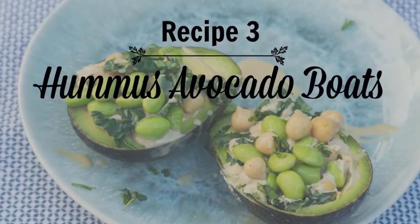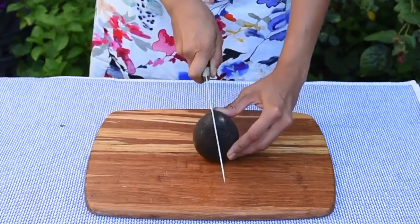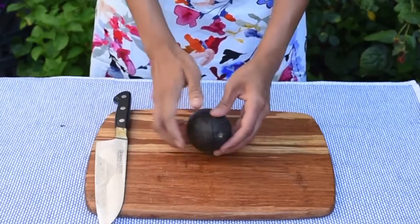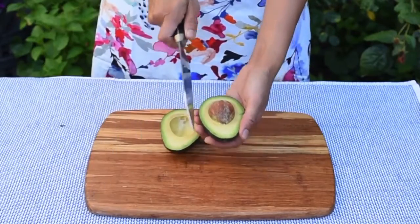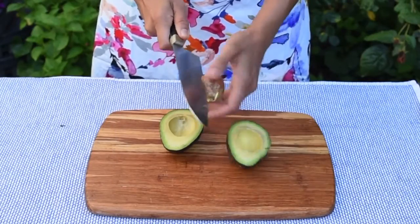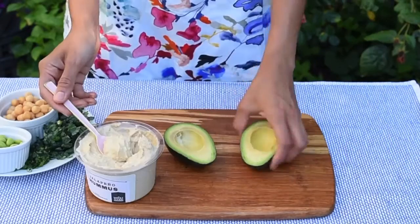Our last 5-minute vegan breakfast recipe are hummus avocado boats. We'll slice an avocado in half, remove the pit, and then stuff the cavity with our toppings. Just make sure you exercise caution when removing the pit.